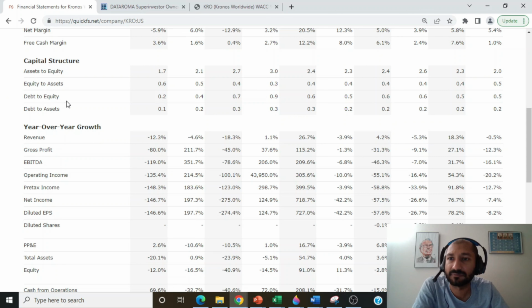Next is the debt to equity ratio. This ratio compares the company's debt to its shareholders' equity. Ideally, we want to see the company's debt to equity ratio be less than 1.0. It's even better if it's less than 0.5. Back in 2013, the company's debt to equity was at 0.2, and for the year 2022, it's at 0.5. The company's debt to equity ratio has been trending down ever since the pandemic, when it got to about 0.6.